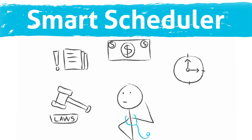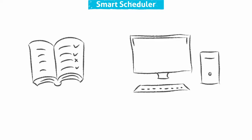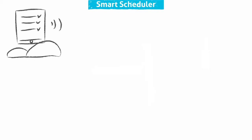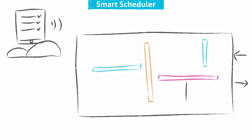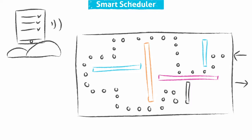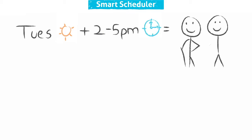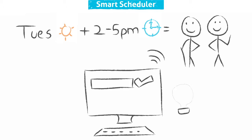Today, if you're looking for a solution, an electronic appointment scheduler is not really an appointment book placed on a computer. A modern appointment system allows the practice to define rules in a simple way and control the flow of patients within the practice. Let's say Tuesday afternoon from 2 to 5, we will only see these types of patients. Once that rule is set up, people just go ahead and try to make appointments, and the appointment schedule is intelligent and enforces those rules.